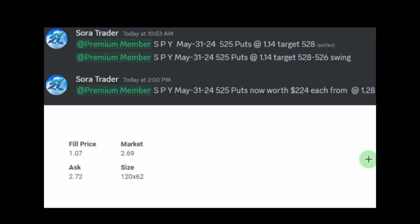We didn't buy the 0DTE options, but instead got the lower risk put options that didn't expire for another 8 days, as the implied volatility was still elevated from the Nvidia earnings release on the options that expired on Thursday and Friday. So I opted for the more lucrative and much lower risk options that didn't expire until May 31st with the 525 strike, and those we got in as low as 107 and out at 269 each for a 150% gain. Here is the timestamped order fill.